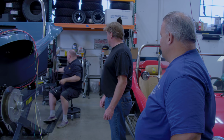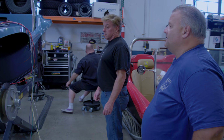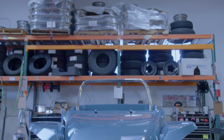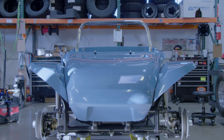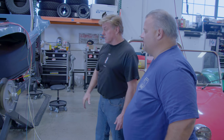Charlie's finishing up the back end of it. They pulled the motor out for a couple of minutes. As you can see, all the wiring is done and ready to go for you. I can't thank you enough for all you guys are doing. Absolutely. We're thrilled to be a part of it.